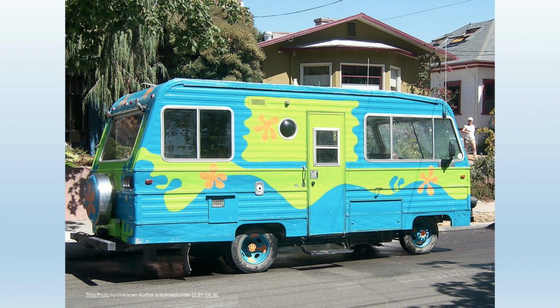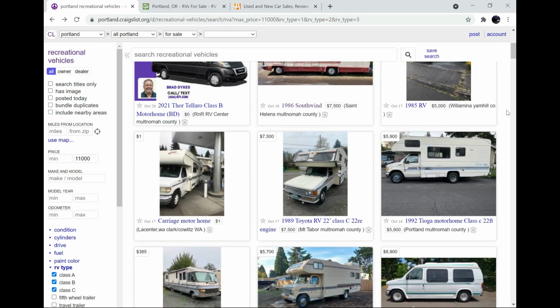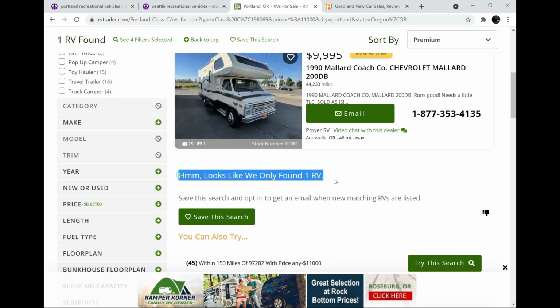Let's start with RVs. This RV is not going anywhere. It may not even run. Anyway, while there are many RVs in this price range, there are not any with the ability to take me anywhere, so I am moving on.